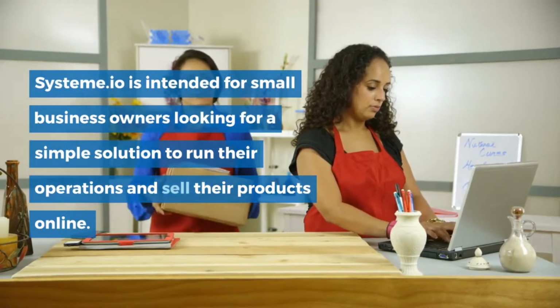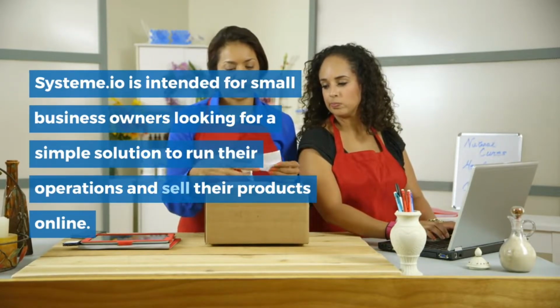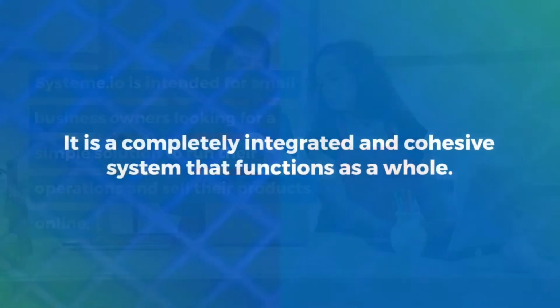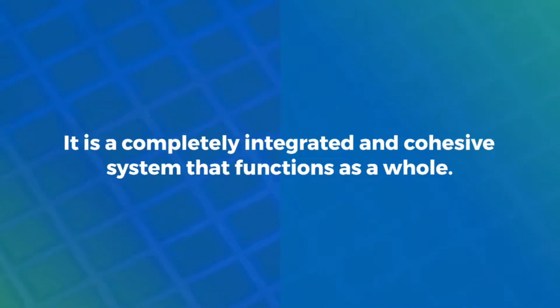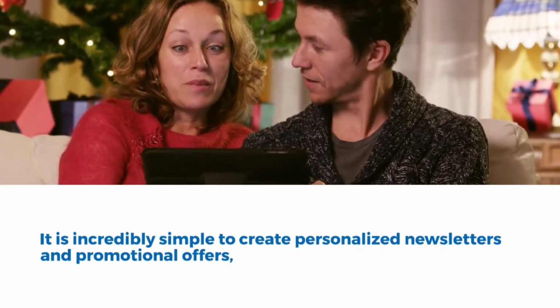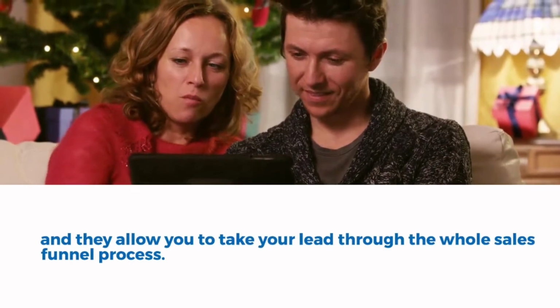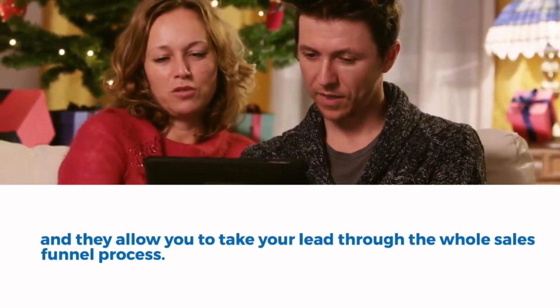Systeme.io is intended for small business owners looking for a simple solution to run their operations and sell their products online. It is a completely integrated and cohesive system that functions as a whole. The online platform that allows you to organize, as well as several automation capabilities that you may set up on your own, are where Systeme.io's greatest potential lies. It is incredibly simple to create personalized newsletters and promotional offers, and they allow you to take your lead through the whole sales funnel process.